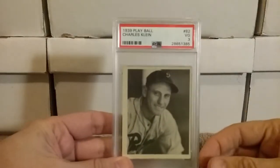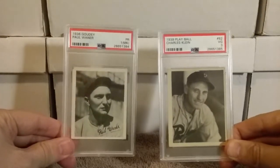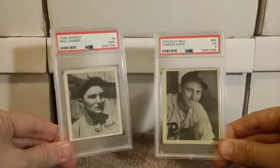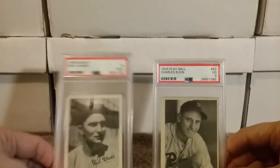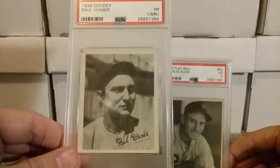Coming tonight with some pickups to show you. I'm going to start off here with a couple cards that aren't necessarily new pickups, but I recently received them back. I had sent these off to Mike O to be part of a group submission clear back in December, and they just came back the other day, and grades were pretty close to what I was anticipating. This 1936 Goudey Paul Waner, I got a 1 with a mark qualifier.